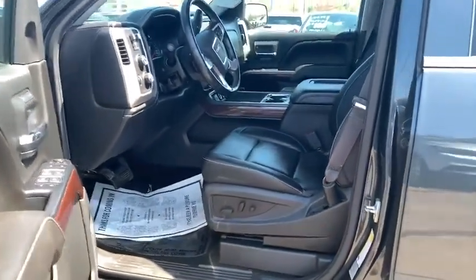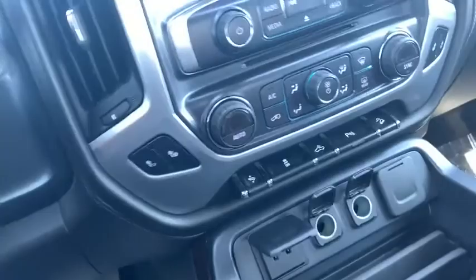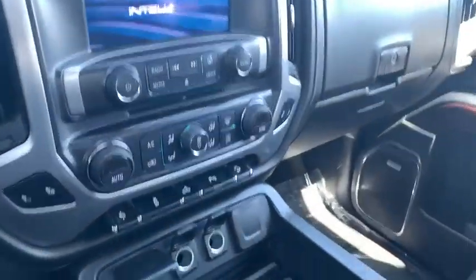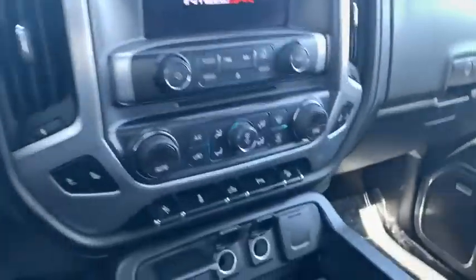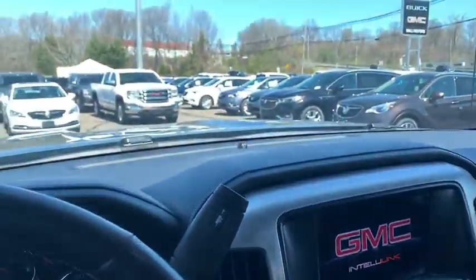You do have black leather, with also Bose, so very high end. As you can see here, we also do have the entertainment center. In the bottom, we do have your heated seats, which come very handy in the New England weather. We have built-in navigation, also Bluetooth. I'm going to turn it on for you guys.